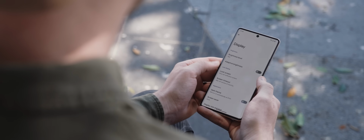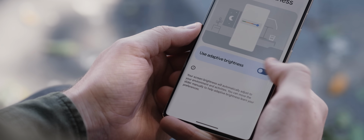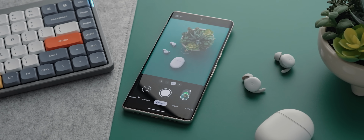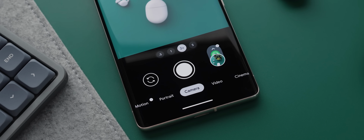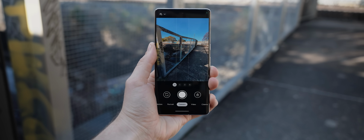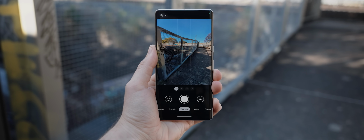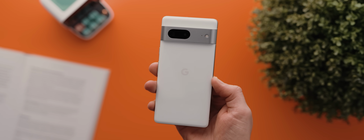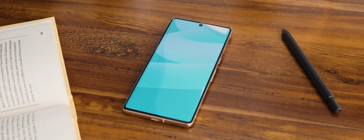And that's simply down to the improved display and much better camera experience that, for me, make this phone so much more of a step over the regular 7. And so I just don't want people missing out because they saw that the 7 was a bit cheaper. Now, don't get me wrong, the regular Pixel 7 is still an amazing purchase and I do highly recommend it, but this year, I actually think spending the extra money on the 7 Pro is more than justified.